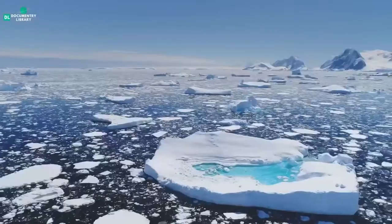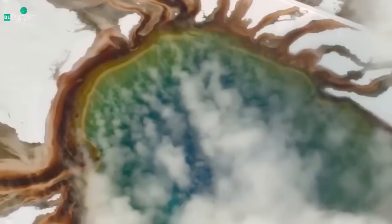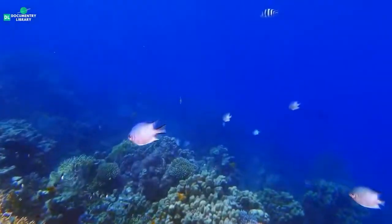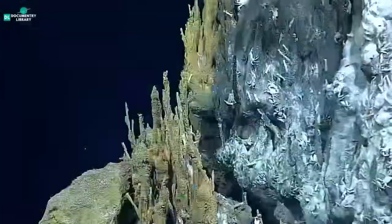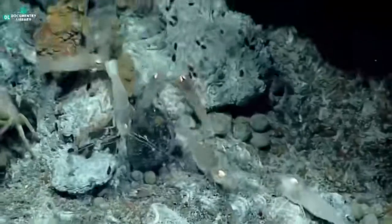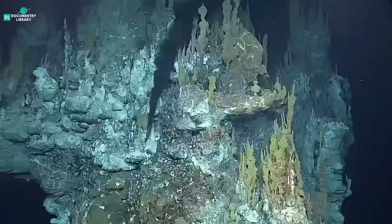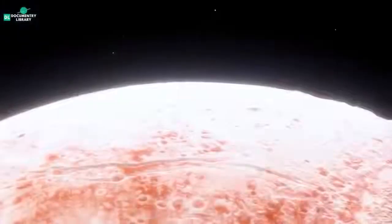Similarly, life has also been discovered beneath the icy peaks of Antarctica. Traces of life have also been found in acidic hot springs and even in rocks found deep underground. These extremophiles are organisms that are able to survive even in extreme conditions. That's why life on Earth is found almost everywhere. If life can be found in such extreme environments on Earth, then it's not hard to believe that traces of similar life could also exist on Pluto.